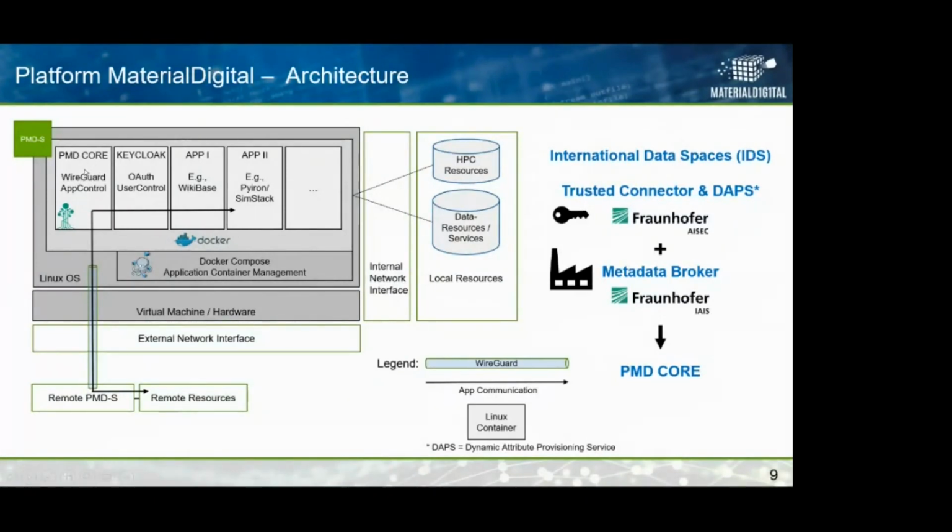We have, for example, a PMD core, we have a Keycloak, and we have apps, different apps. For example, apps with software solutions to control the ontologies, and also further software, like for workflows, like SimStack and Pyiron. And as I said, security is via WireGuard and also International Data Spaces, which is a Fraunhofer ISST solution.